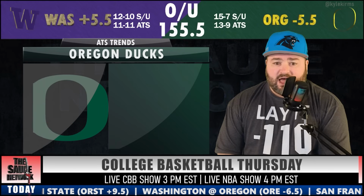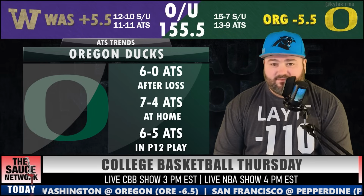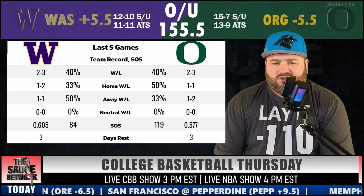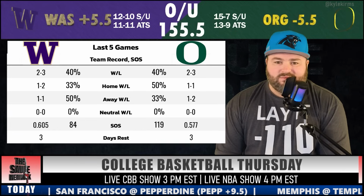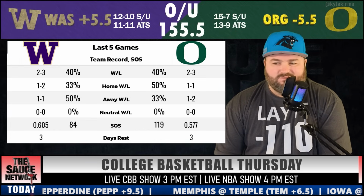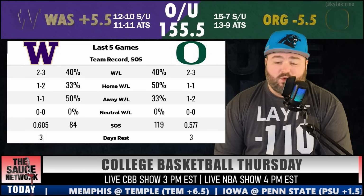On the Ducks side, Oregon a perfect 6-0 against the spread coming off a loss. They're also 7-4 against the spread at home. 6-5 against the spread in conference play. If we take a look at the last 5 games for both these teams, kind of similar. Both these teams are 2-3 in their last 5, and neither has played a particularly strong schedule. Oregon strength of schedule 119th, Washington 90th.